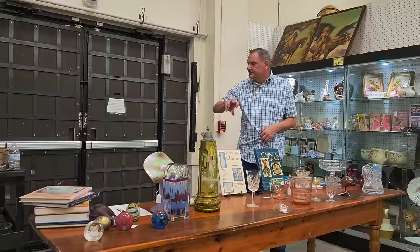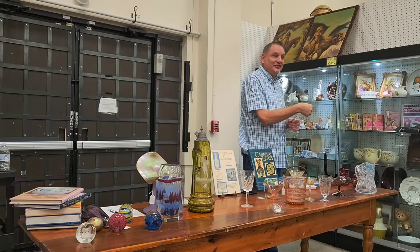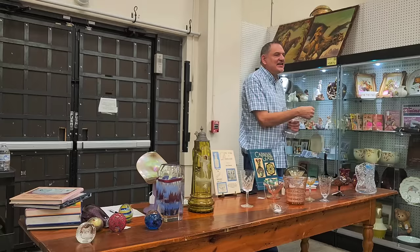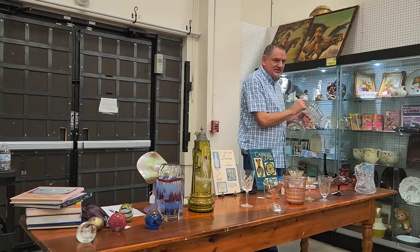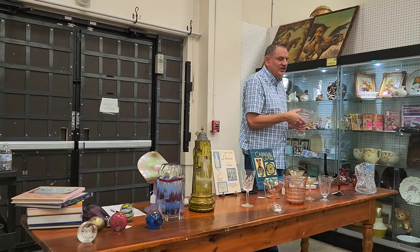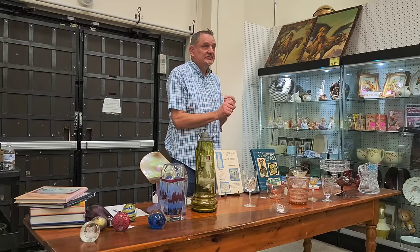Something that a lot of people do not know, and I do it a lot with baskets, is to plink it. If it sounds dull, there's probably a crack in the handle. If I buy a glass basket, 9 times out of 10, you're going to hear me check to see if the handle's cracked, because where the handle connects to the bowl cracks easily. So plink it. If it's dull, something's not right. Scarcity. And if it's something you like, it's valuable.